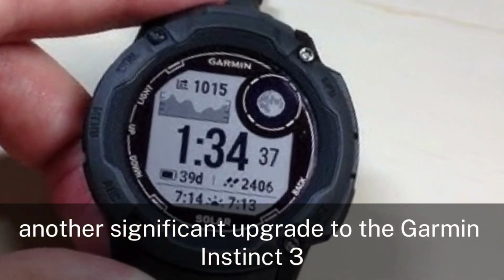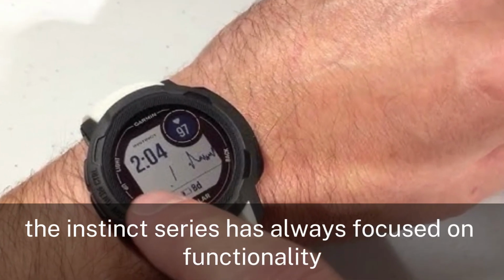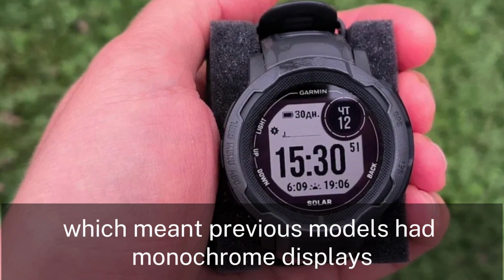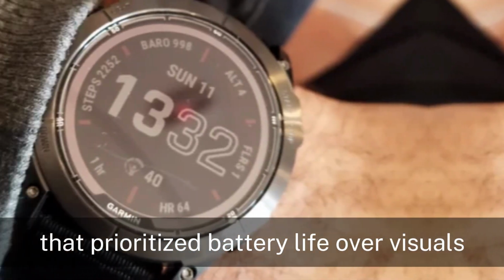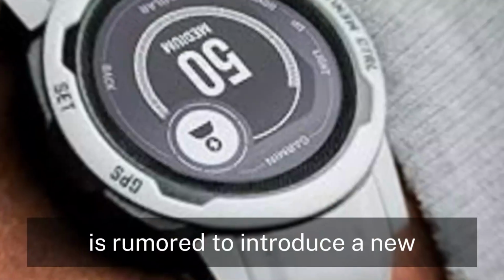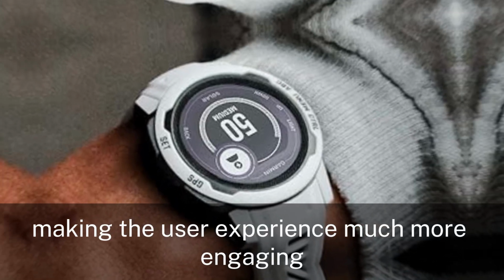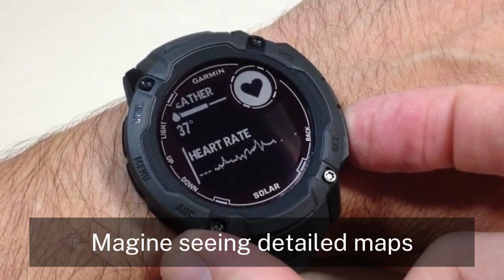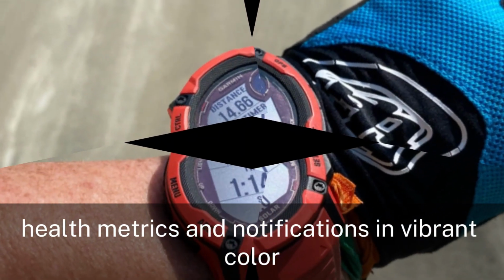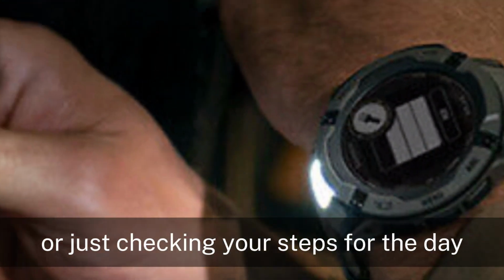Another significant upgrade to the Garmin Instinct 3 is its display. The Instinct series has always focused on functionality, which meant previous models had monochrome displays that prioritized battery life over visuals. The Instinct 3, however, is rumored to introduce a new high-resolution color display, making the user experience much more engaging. Imagine seeing detailed maps, health metrics, and notifications in vibrant color. Whether you're in the middle of a trail or just checking your steps for the day, this will make a big difference.